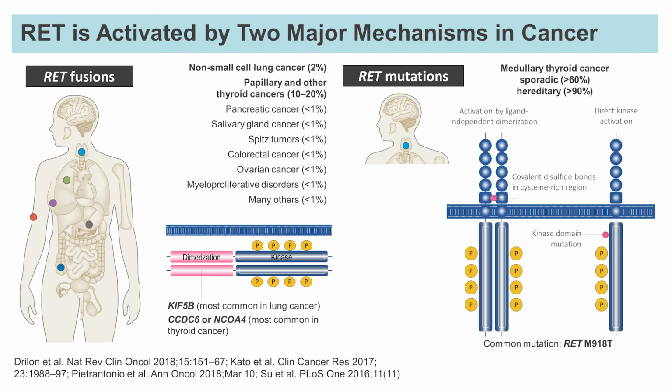And RET can be activated by 2 major mechanisms. Point mutations, which are mainly seen in medullary thyroid cancer, either sporadic or hereditary, or RET fusions, which are seen in papillary thyroid cancer, but also in other cancers such as lung cancer, pancreatic cancer, ovarian, colorectal, and others.